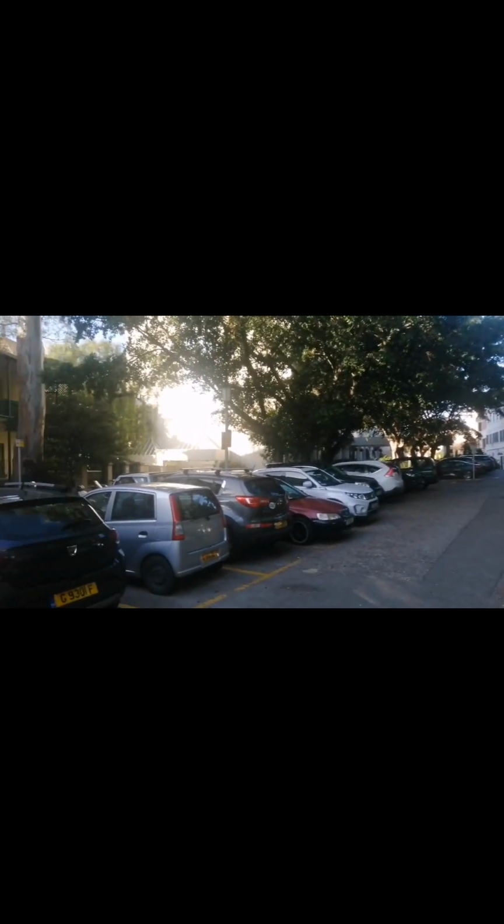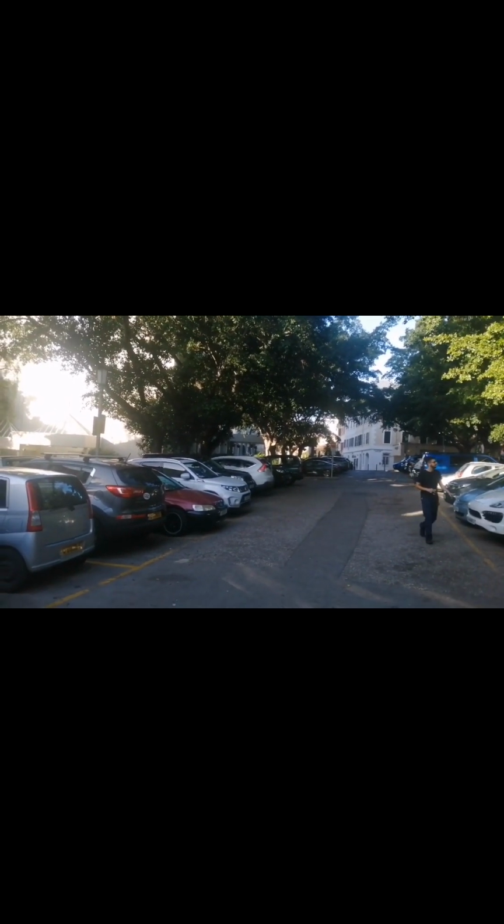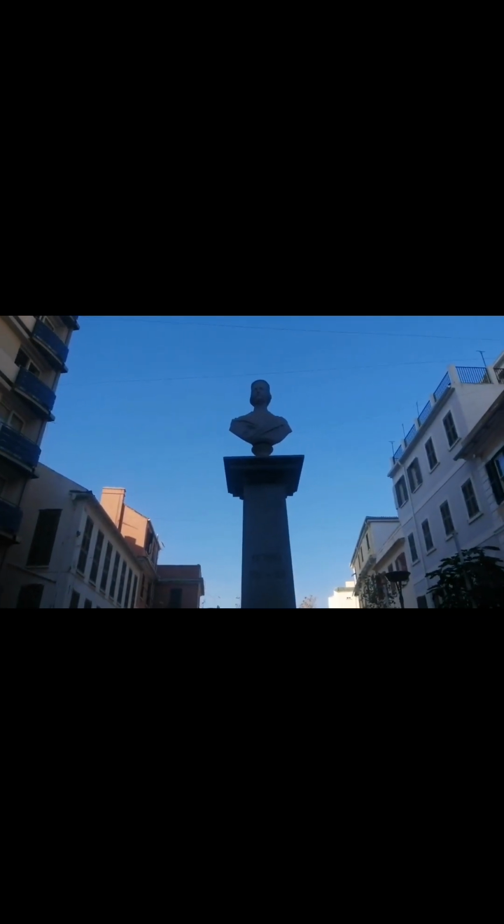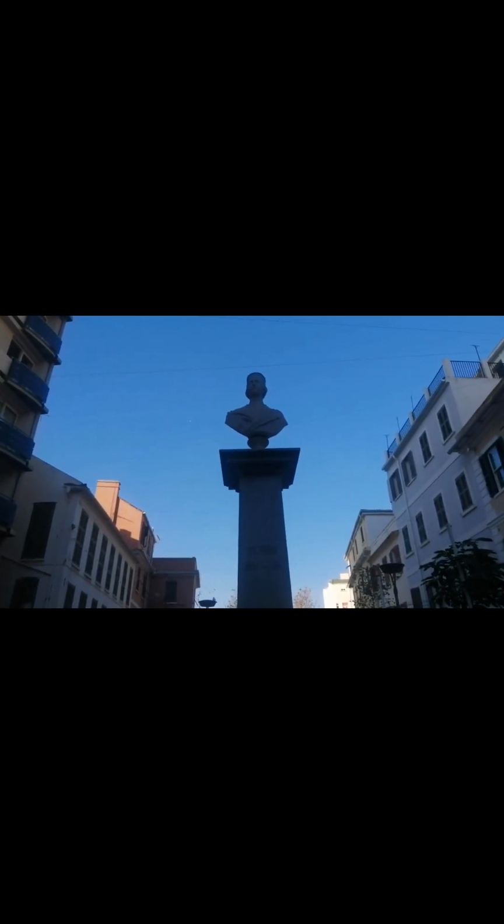Very interesting, the amount of times I've been to Scotland, and I've never been to a Church of Scotland. But that's an interesting building. Right next to it, we're in a little courtyard, the Governor's Parade. But it's a car park. Told you so. Queen Victoria statue. We haven't done a Queen Victoria statue in Spain, so I'm doing one here.